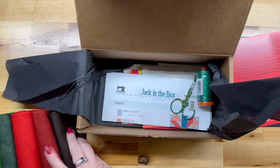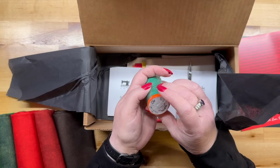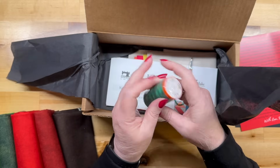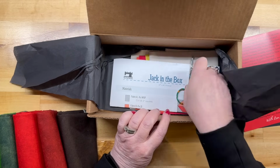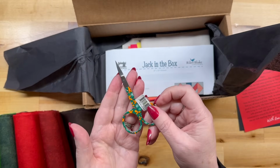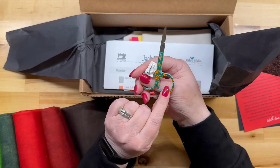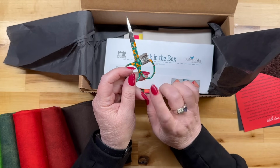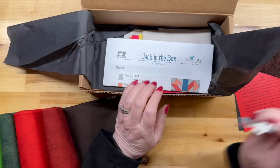Let's see what all we got in here. We've got a beautiful green thread. That is Christmas green if I ever saw it. This is Aurifil 2870. Cutie pie, little pair of scissors. I'm sorry, I'm going kind of quickly here. These are cute. They have little gingerbread men and little snowflakes, and these guys must know how often I misplace these. These socks, the dryer balls, and the thread snips are all living together somewhere happily that I don't know about.